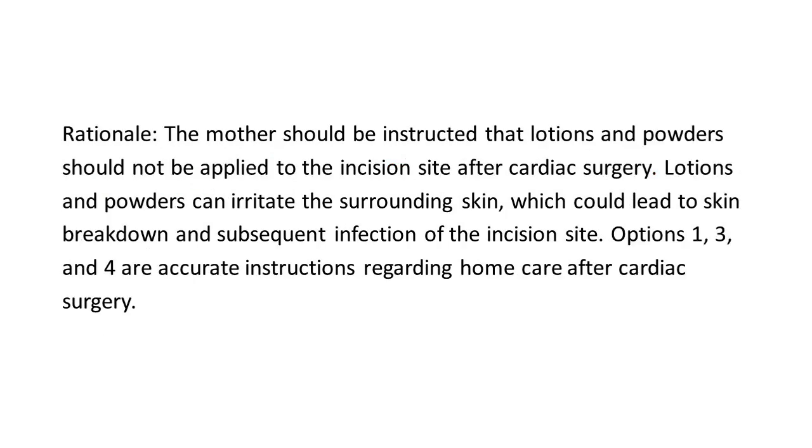Rationale: the mother should be instructed that lotions and powders should not be applied to the incision site after cardiac surgery. Lotions and powders can irritate the surrounding skin, which could lead to skin breakdown and subsequent infection of the incision site. Options 1, 3, and 4 are accurate instructions regarding home care after cardiac surgery.